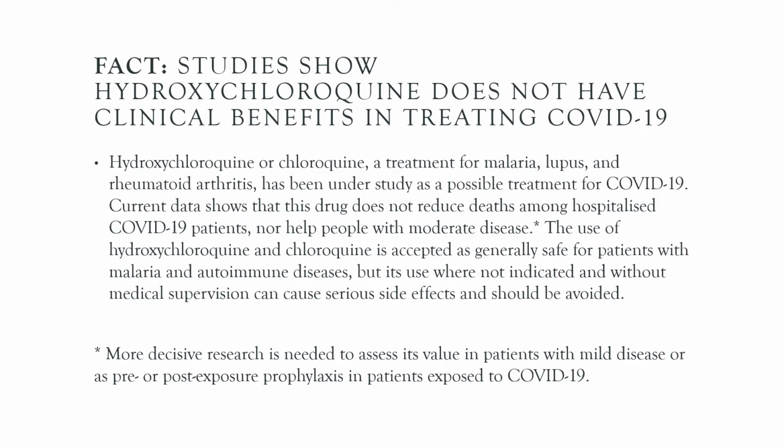Current studies show that hydroxychloroquine does not have clinical benefits in treating COVID-19. Hydroxychloroquine or chloroquine, a treatment for malaria, lupus, and rheumatoid arthritis, has been under study as a possible treatment for COVID-19. Current data, however, shows that this drug does not reduce deaths among hospitalized COVID-19 patients, nor help people with moderate disease. The use of hydroxychloroquine and chloroquine is accepted as generally safe for patients with malaria and autoimmune diseases, but its use, where not indicated and without medical supervision, can cause serious side effects and should be avoided.